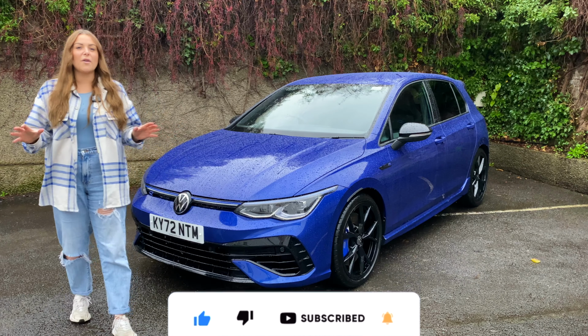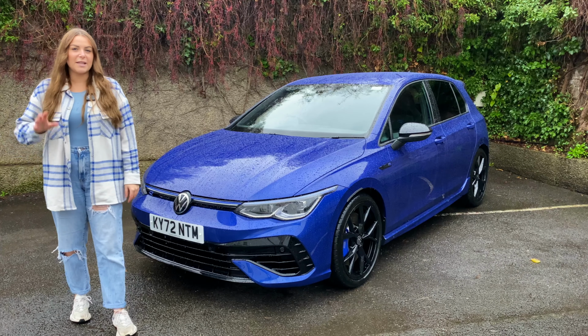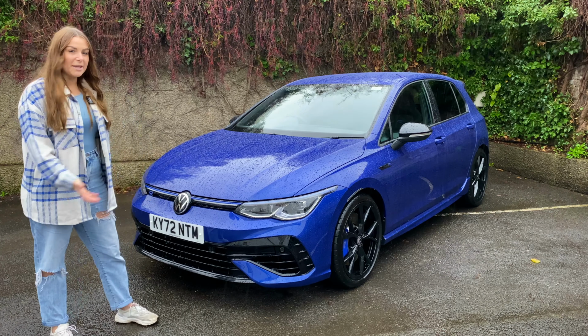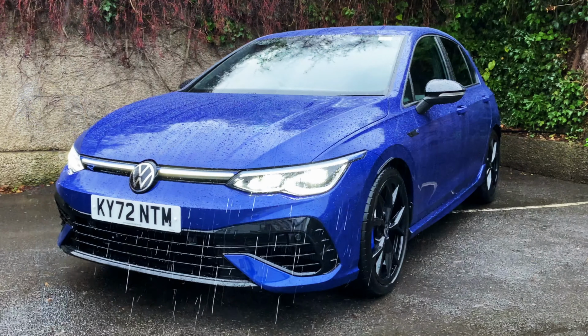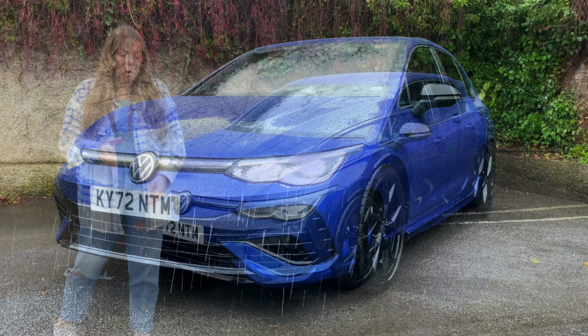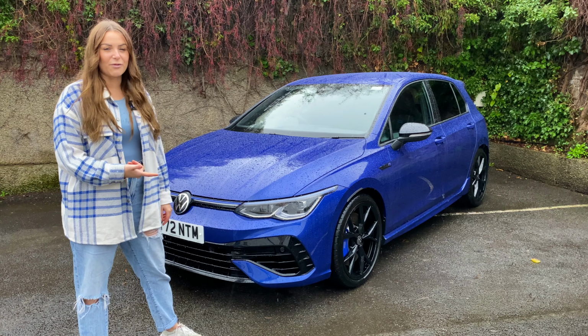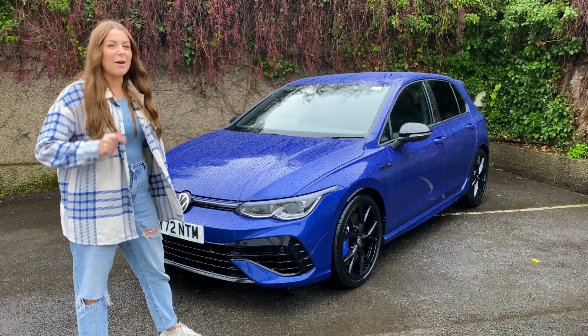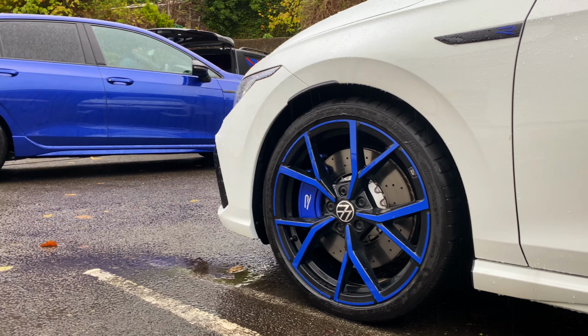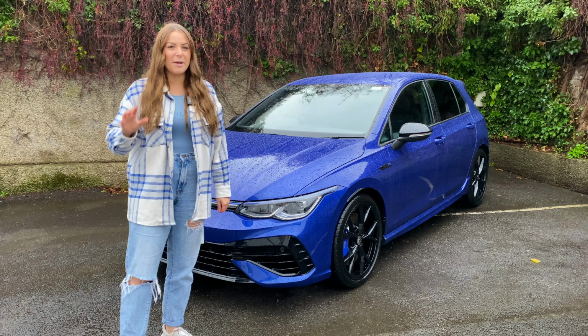Okay, so first off, let's talk about the visual changes on the outside of the 20th edition Golf. This one here is of course finished in the beautiful lapis blue. If you ever ask anybody what colour you have to have a Golf R, they're going to say it's this right here. But do you love it so much that you'd also have your alloy wheels finished in it? Yeah, not so sure. That one definitely divides opinions.